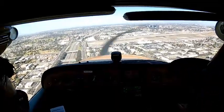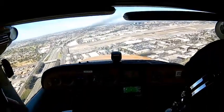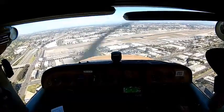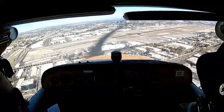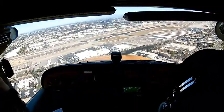Number 5 Bravo Charlie, say parking. Number 5 Bravo Charlie, actually it'll be quicker for you. Can you make a 180 on the runway? There's nobody on final. Number 5 Bravo Charlie, make a 180 on the runway, taxi, southbound on 2 left, and you can turn left at taxiway Delta.